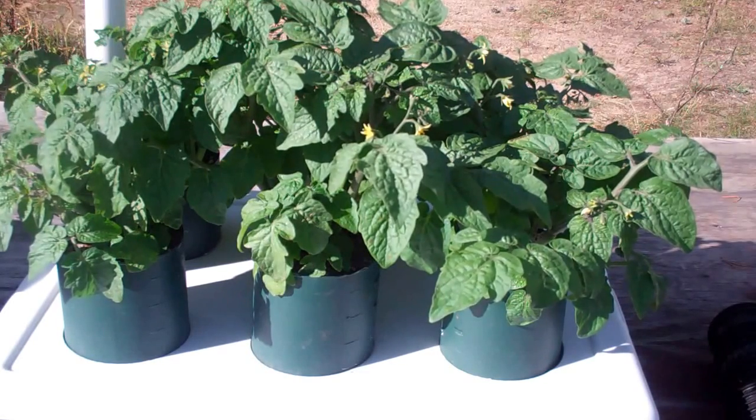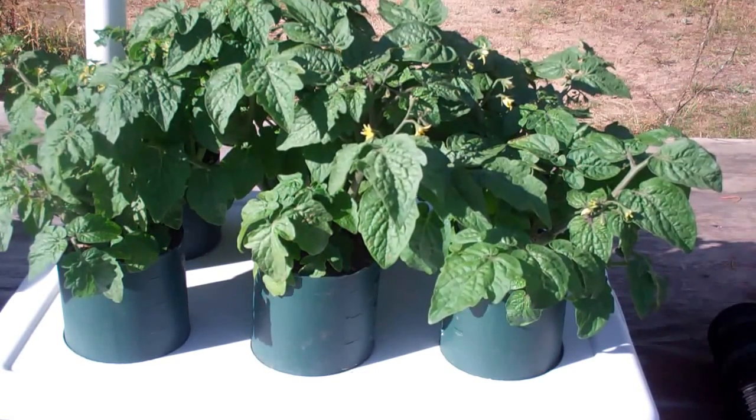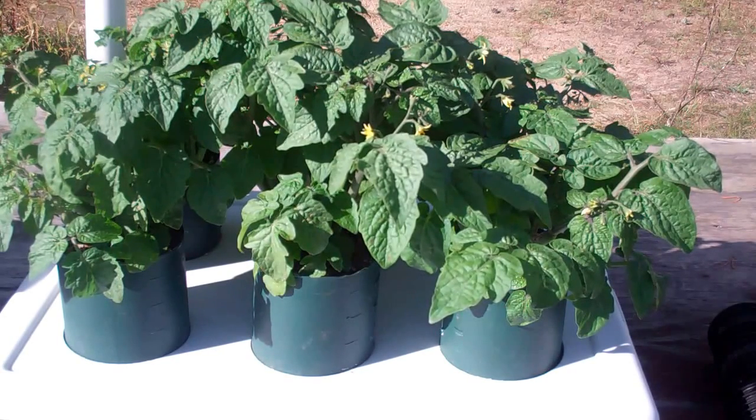And why they're so extremely green is I'm starting to raise some worms, and I had some worm castings, and I mixed half peat, half worm cast. They are just so bright green.